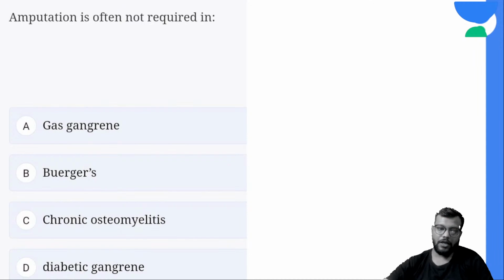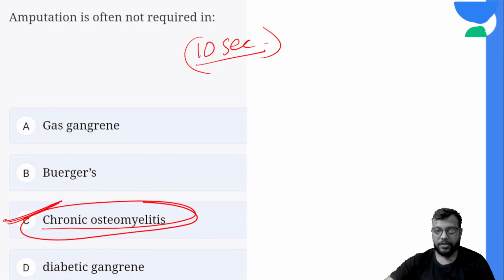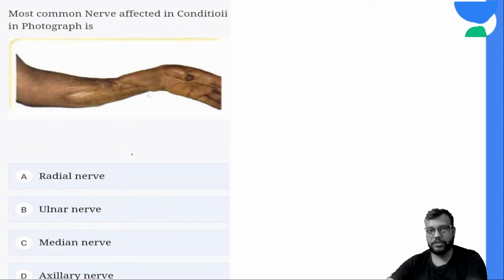Now next question is, amputation is often not required in, here are your 10 seconds. The answer is chronic osteomyelitis. Amputation is generally not required. In gas gangrene, diabetic gangrene, or Buerger's disease, amputation is required.